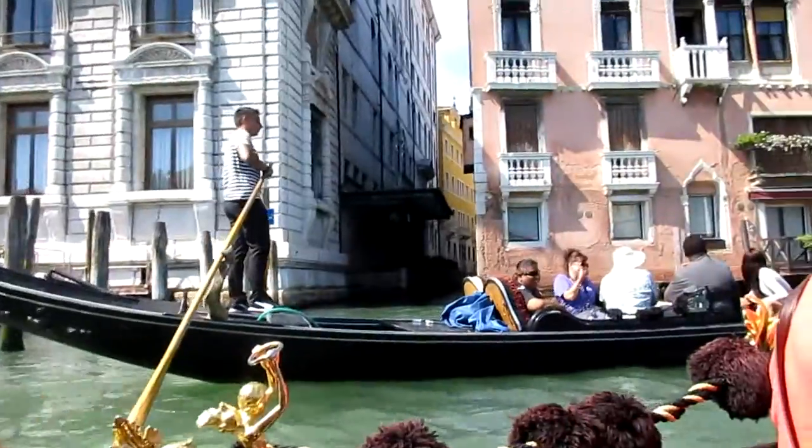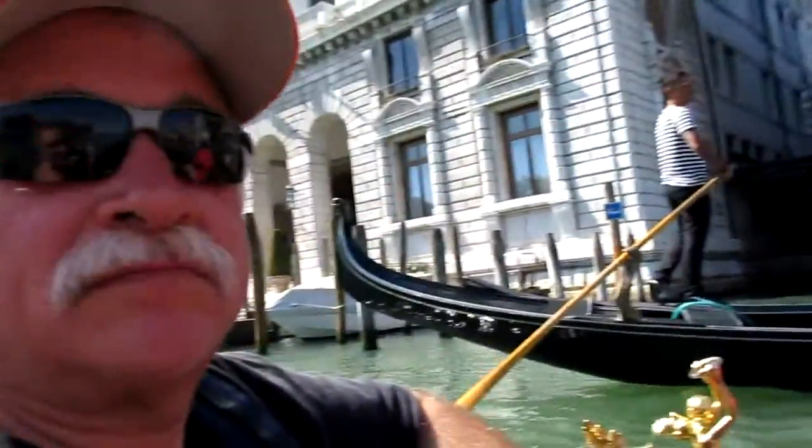Like two other people from our group with the same camera. Oh yeah.